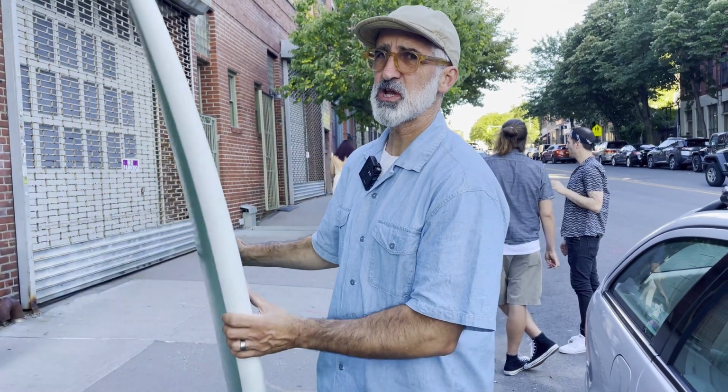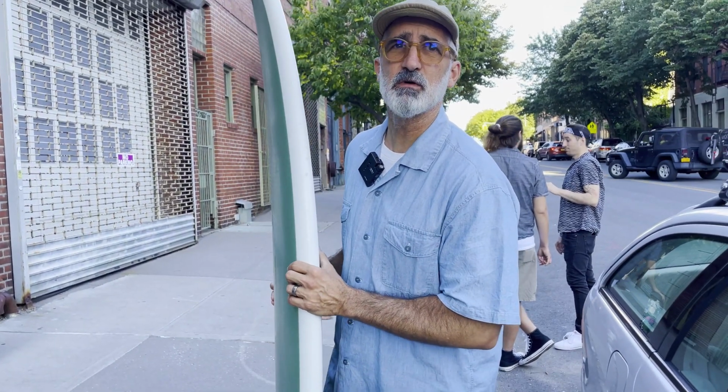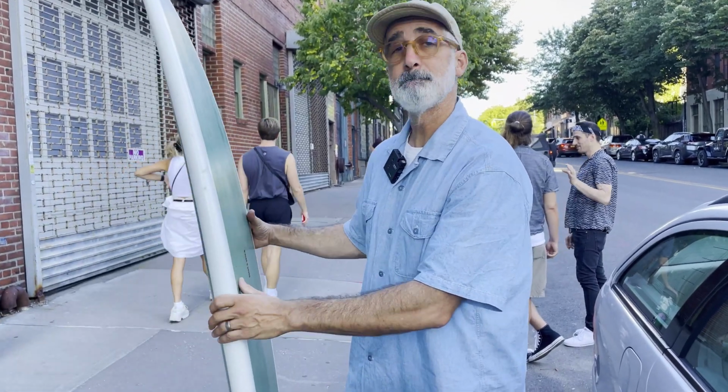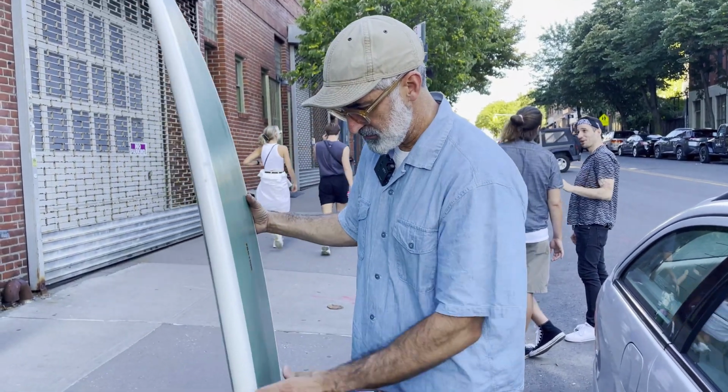So is this? Sure. Mark's was the first shaper from New York that we've ever had in the store. Wow. Yeah. That's great. Is this a twin pin? Yeah, this is a twin pin.